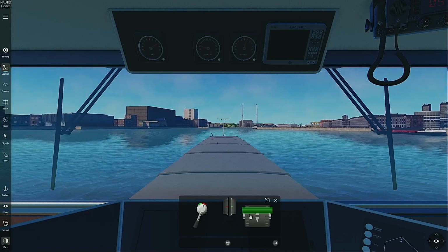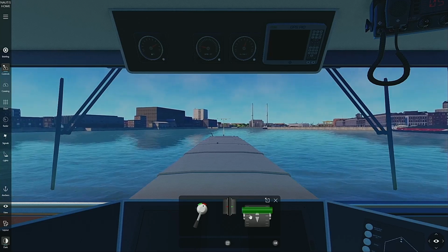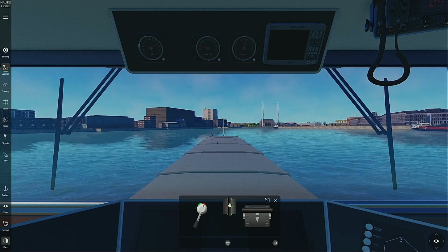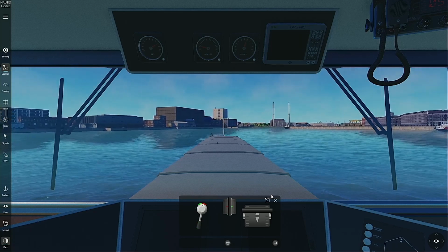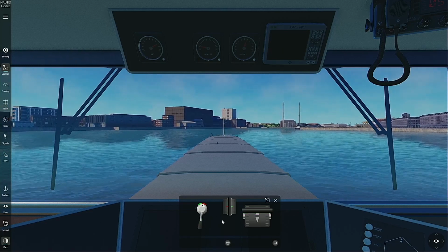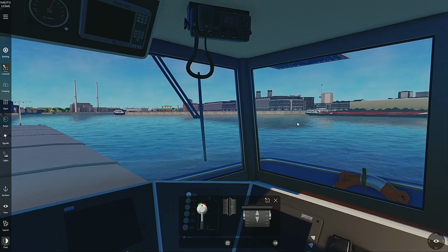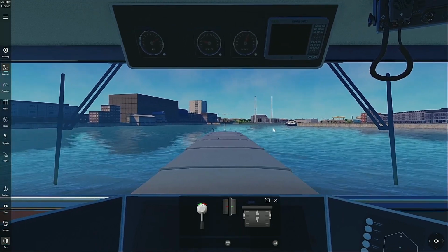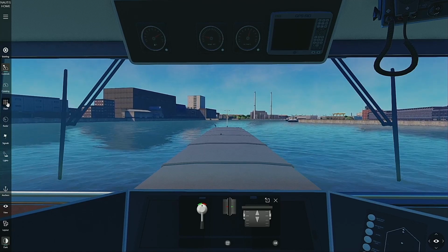Let me turn up the sound just a little here. There we go. All right, we are rolling. I don't want to get too aggressive. So that guy looks like he's gonna stay right there, and I think that guy looks like he's gonna stay right there. They might decide to move as we get closer, but we'll take a look at our chart.